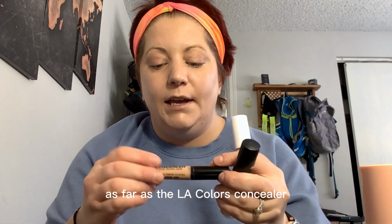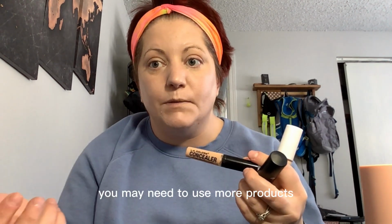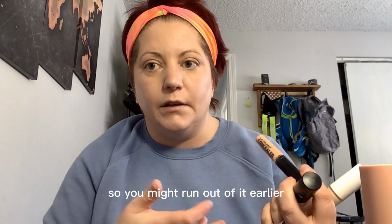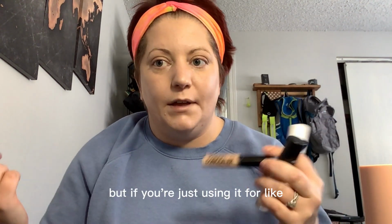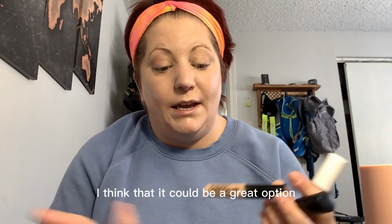As far as the LA Colors concealer, I think for the price point, it's not bad. You may need to use more product, so you might run out of it earlier. But if you're just using it for once or twice a day, or if you don't need a lot of coverage, I think that it could be a great option.